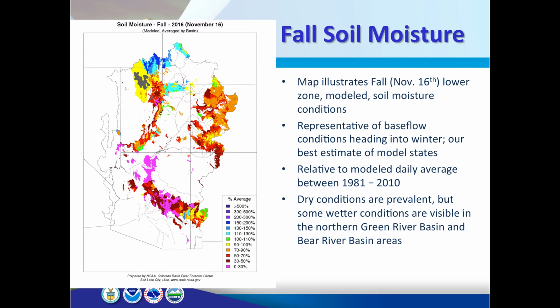So just a look at our fall soil moisture conditions. You can see here that this map illustrates soil moisture conditions on November 16th. And what we really want you to see here is that for the most part, over our area of responsibility, we have dry soil moisture conditions. If we look up towards the north, particularly the northwest portion of our area of responsibility, we have wetter soil moisture conditions in the northern part of the Green River Basin, and in northern Utah, southern Idaho, in the Bear River Basin area, and then even some wetter conditions down in the Duchesne River Basin.